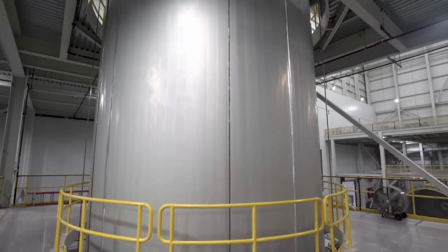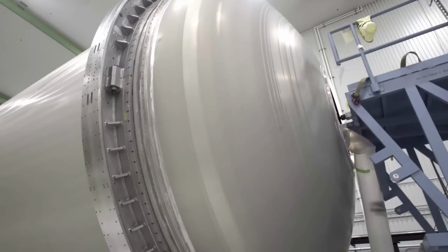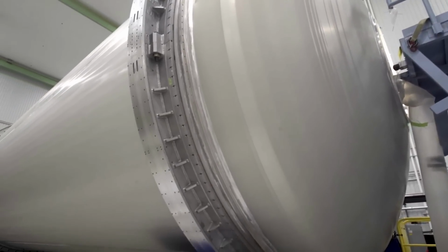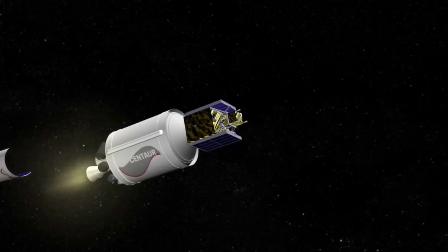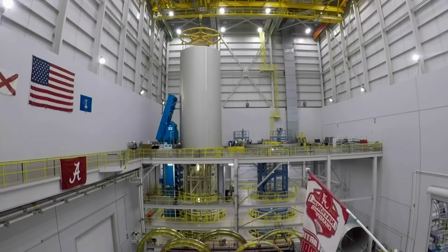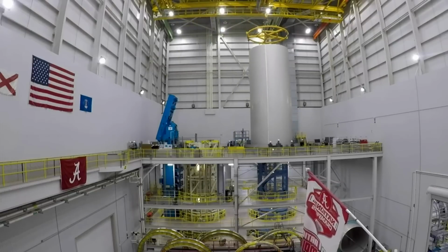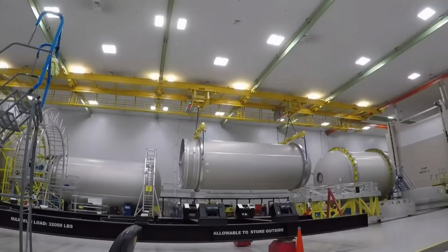The payload attach fitting, or PAF, is a similar sandwich composite structure, creating the mating interface from the spacecraft to the second stage and payload fairing. The PLF separates using a debris-free horizontal and vertical separation system with spring packs and frangible joint assembly. The payload fairing is available in the 15.5-meter or 51-foot standard and 21.3-meter or 70-foot long configurations.